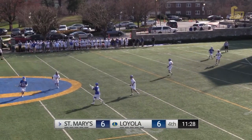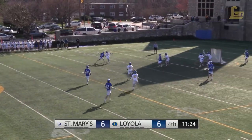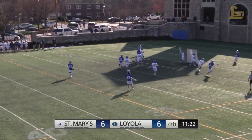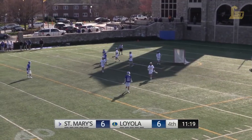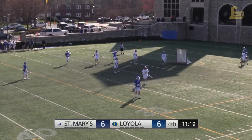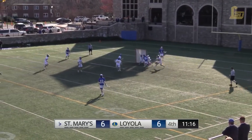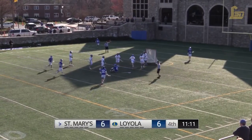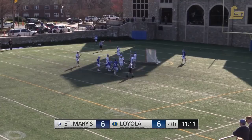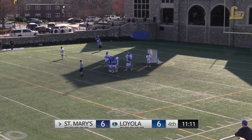This game's going to come down to which offense or which team can take advantage of the other's mistakes. Bohannon looking to make a shot, unable, and Burnett will get the ball for the Saints. Bohannon just bullied his defender there, lowering the shoulder to create space. And Loyola is going to take a late hit, so man down, back on.